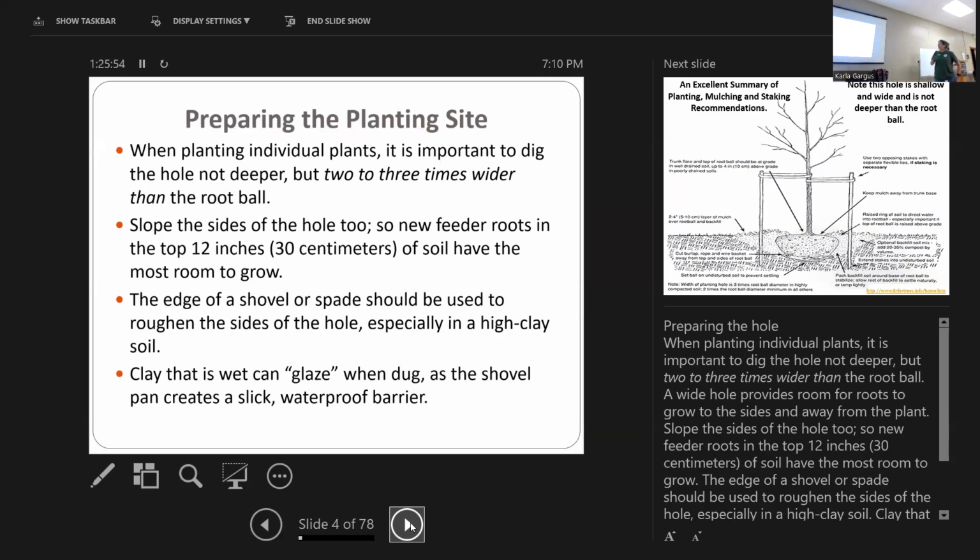Preparing the planting site. What's the first thing you need to think about when you're thinking about a site? Anybody know? Shade or sun? What else? Power lines underground and maybe wires overhead. Yeah, be sure to call 811 before you plant a tree. We've cut cable before.